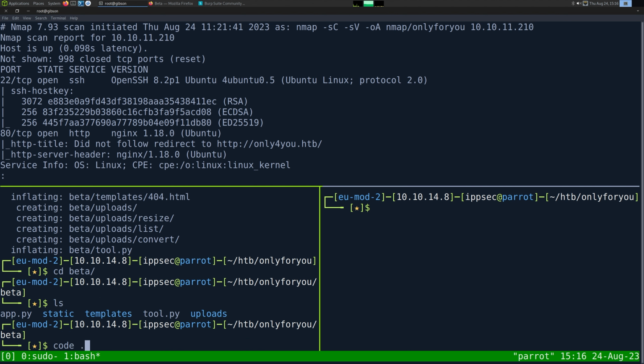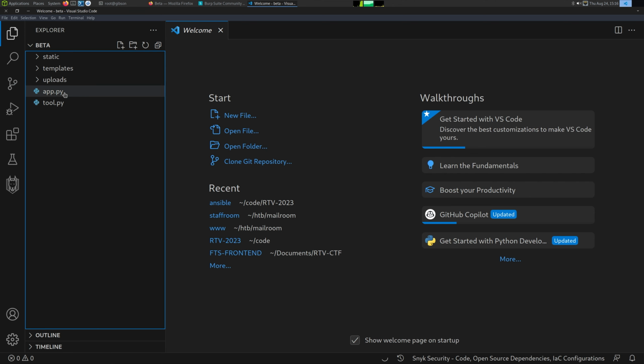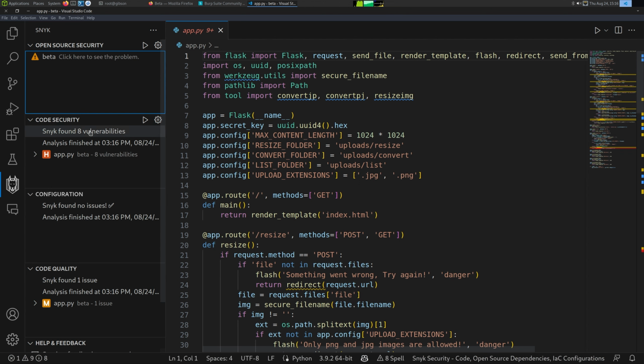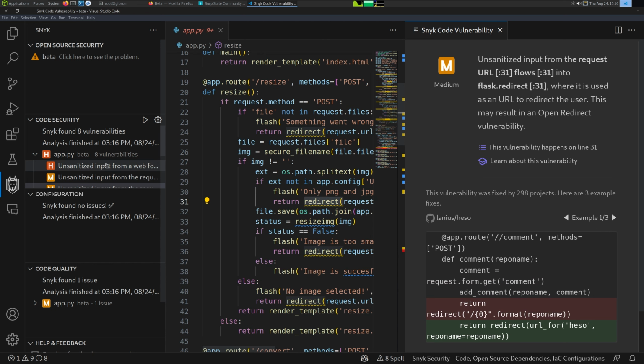and I'm going to open up Visual Studio Code on this directory and then scan it with Snyk to see if it finds any vulnerabilities. We could also just look for vulnerabilities manually, but who has time for that nowadays? I always love using Snyk for a very first pass. So if we go over here, we see Code Security has found 8 vulnerabilities. We have this one high. This is a path traversal that allows reading arbitrary files. And then we have some that are just open redirect vulnerabilities.